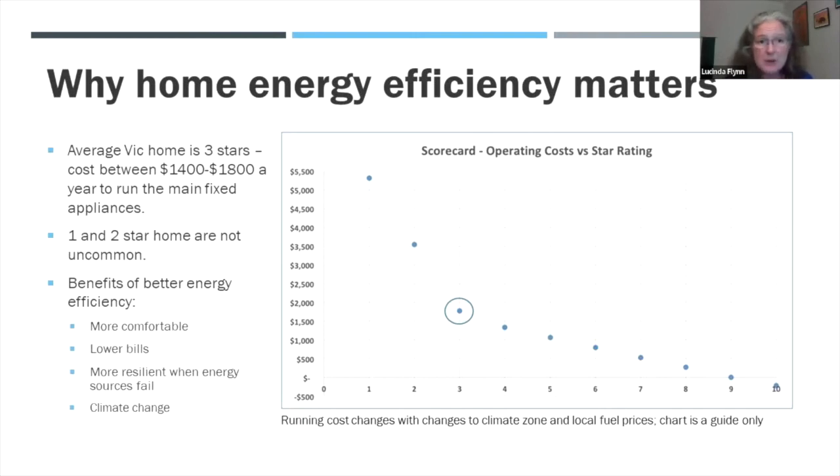We're more resilient when our homes are more energy efficient because they will keep their temperature better. In the recent big winds, a lot of people had blackouts. I know we did where I am, and we didn't have power for ages. So if you had a house that could just hang on to its temperature longer, you were going to be more comfortable than those that lost it after 10 minutes.